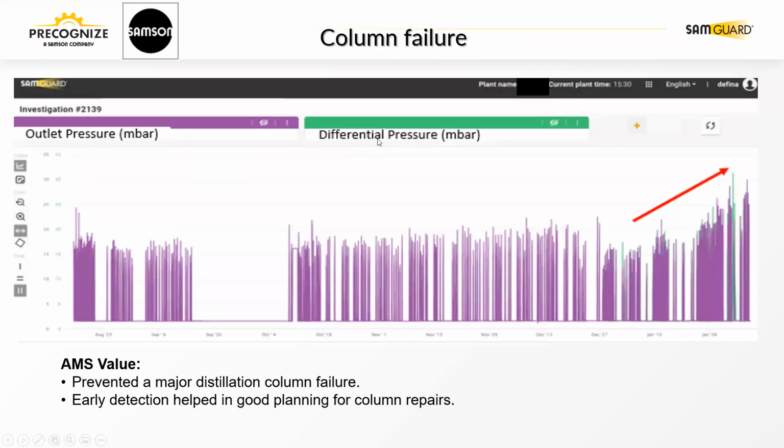So I have here the differential pressure. See, both are the same measurement, it's just two different data points. So there was a differential pressure increase in a column. It was a packed column. And the increase was rather steady. So you see it increased from almost 30 millibar to 40 over a period of time.